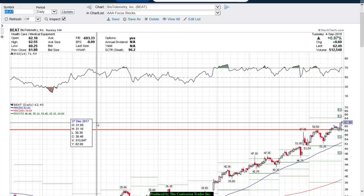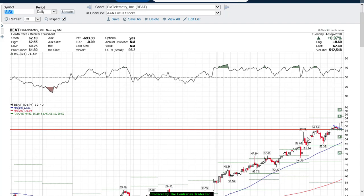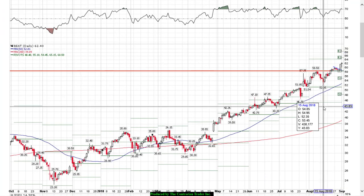The next chart up, Biotelemetry Inc., symbol BEAT. Love the chart. We broke out on the 31st. Yesterday, a continuation breakout after a pullback. We then flashed a bullish key reversal off of that pullback. I think that we are heading higher here.